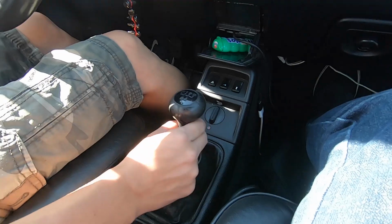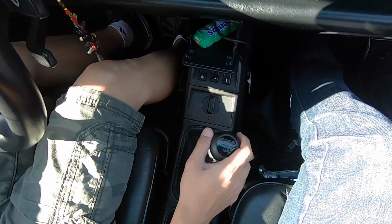What's going on, everybody? About a year ago, I got my Oakley 964, and the shifter on this car was extremely sloppy, which probably told me the fact that it was probably original and just needed to be swapped out. The problem is going from second to third gear always lends itself to being second to fifth gear. Just finding fifth gear and third gear was extremely difficult.